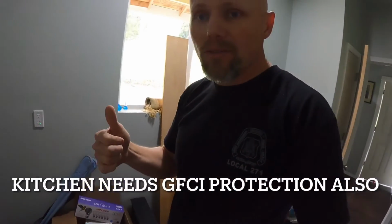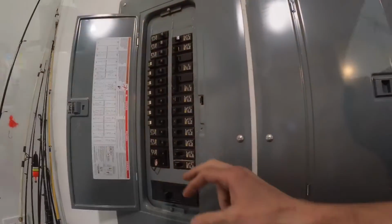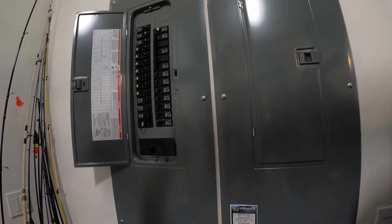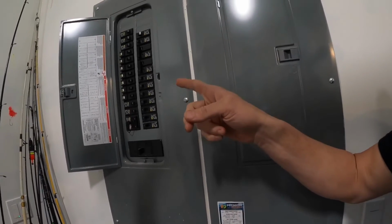The next thing that they're also going to be checking is to see that the lighting and the outlets for all the livable areas, such as the bedrooms, living rooms, and that sort of thing, are on what's called an arc fault breaker. So I'll go show you that. All right, so what we've got right here is our arc fault breakers. Here's your regular breakers. So your garage and certain other ones don't have to be. Check with your local codes to see what it calls for.